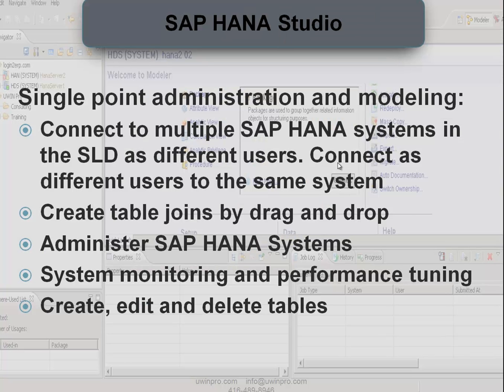It's a single point of administration and modeling. It connects to multiple SAP HANA systems in the system landscape directory as different users. It can connect as different users to the same system. We can do it that way also. We can create table joins by the drag and drop method. And also we can administer HANA systems. We can do system monitoring, performance monitoring. We can create, edit and delete tables.